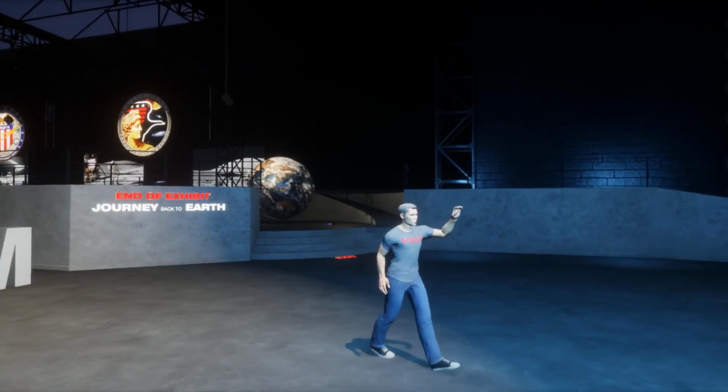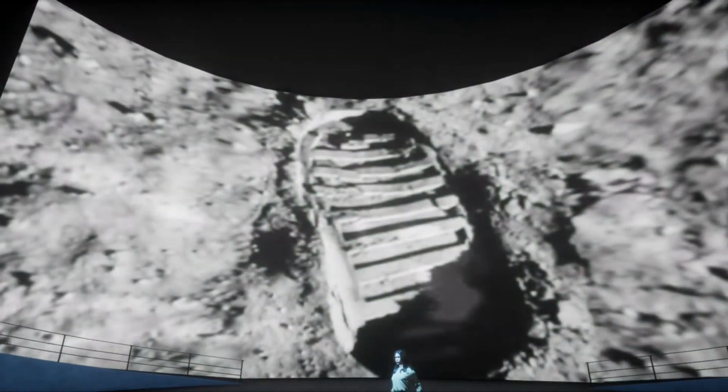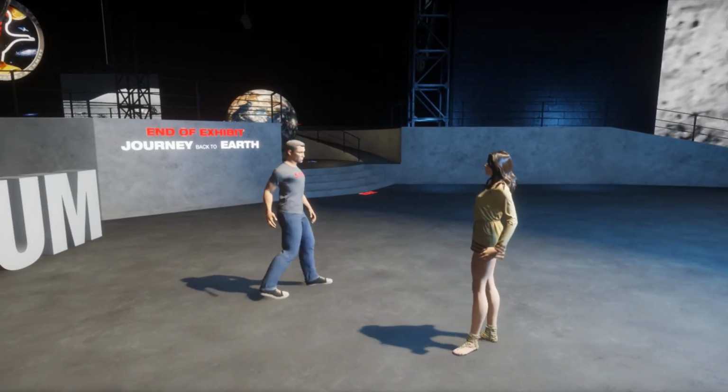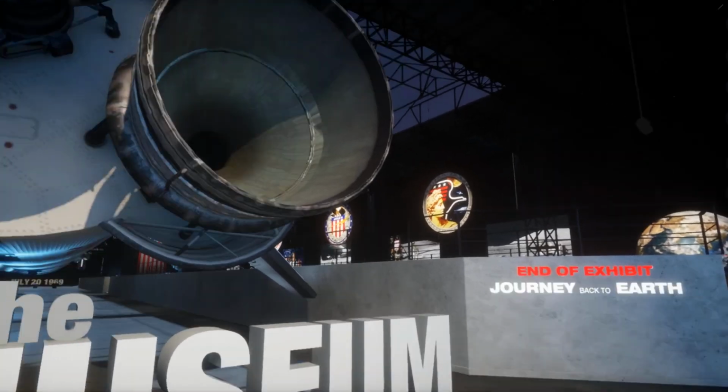That's one small step for man. One giant leap for mankind. Hey, Vivian, don't step on that. You didn't move me fast enough. You know what? The moon was dead. I had to bounce out of there. Ha! Get it? Anyone? No?